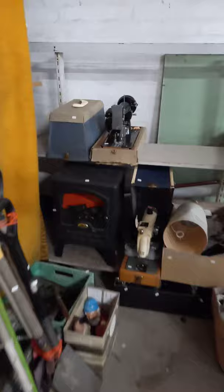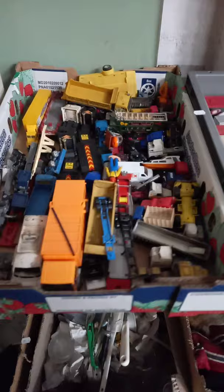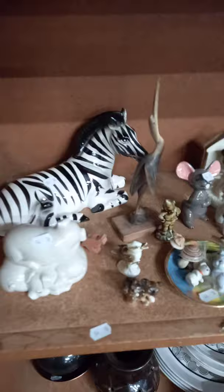A cool old Cyclops pram. What else have we got? Records, pictures. I think it's a Diamondback Freestyle BMX. Heaps of tools, sash clamps, sewing machines and a little sort of electric heater. Big lot, three boxes of all the die-cast toy trucks and stuff. This is a collection of all sort of novelty animal figures. The shell ones are pretty cool over the back.